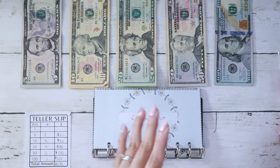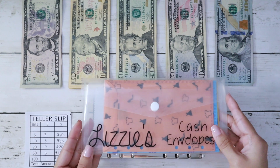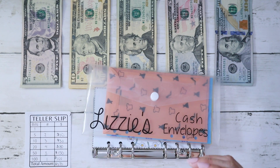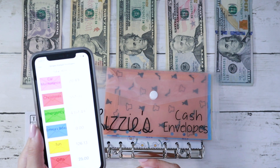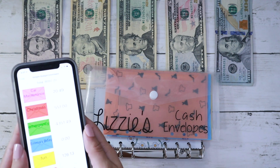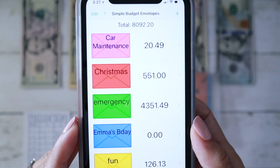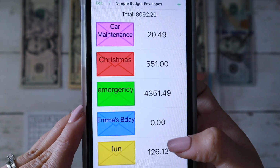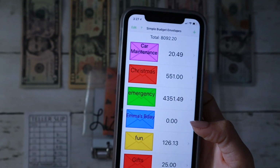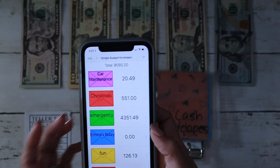And then we have these ones here, which is the sinking funds. Now I have sinking funds online on my online bank, and I've showed you this before. This is the simple budget envelope app I've shown a few times. It's actually not free. It used to be free, but I found out that it is not free anymore, so that kind of stinks.